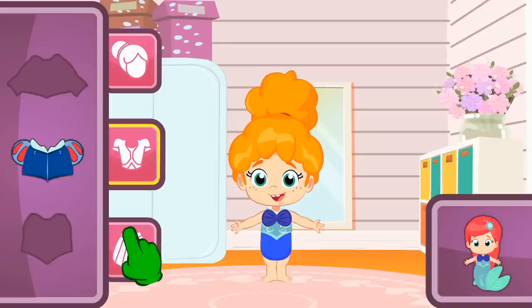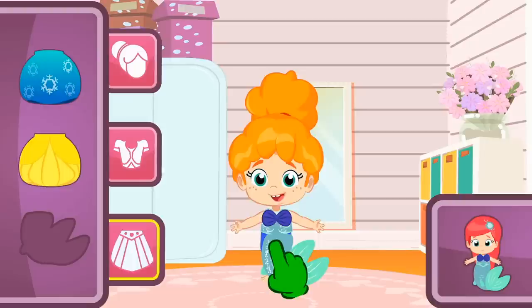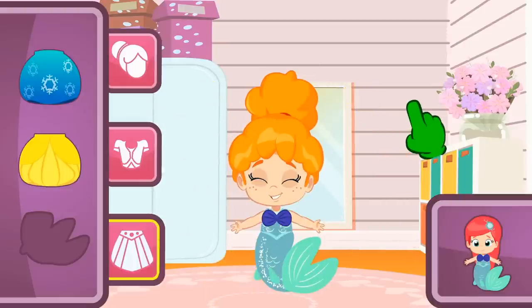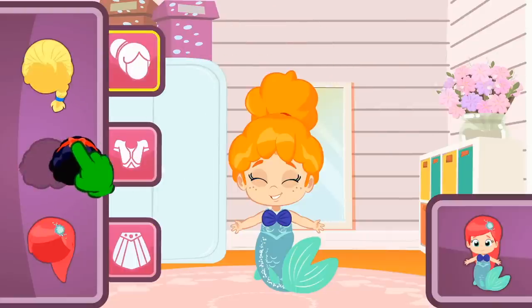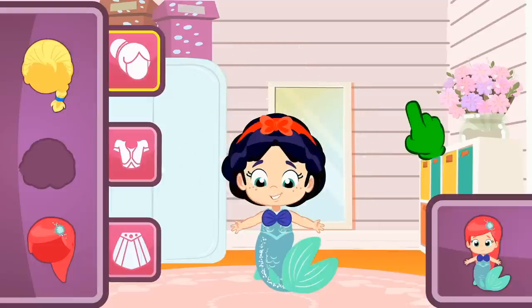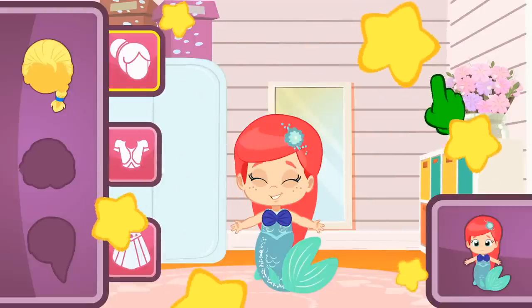So now the skirt! Oh, I mean tail! Because this time, we're looking for a mermaid tail! Yes! That one was easy! Good job, Groovy! It's time for the hair! Let's check them! We need a red hair wig! No, Groovy! All the hair must be red! Not only the headband! Exactly!